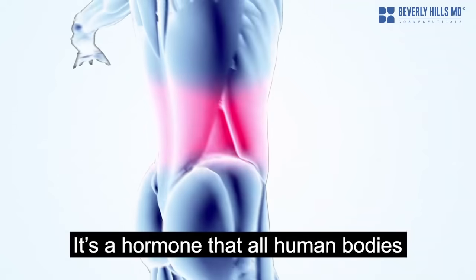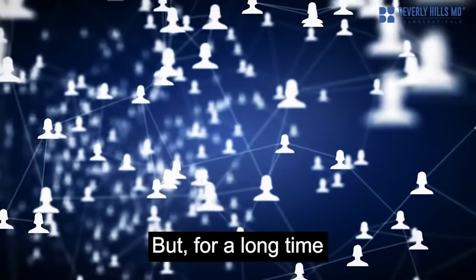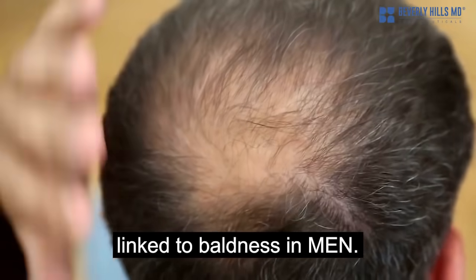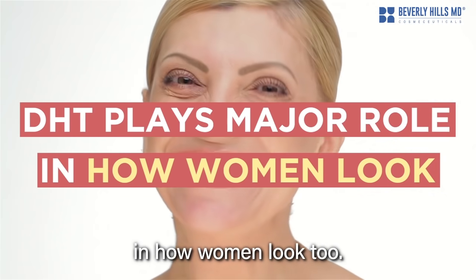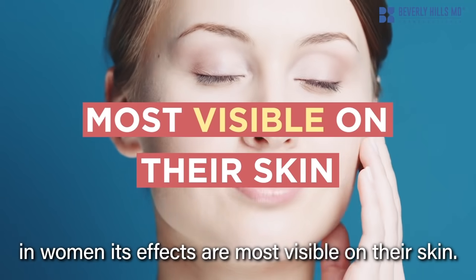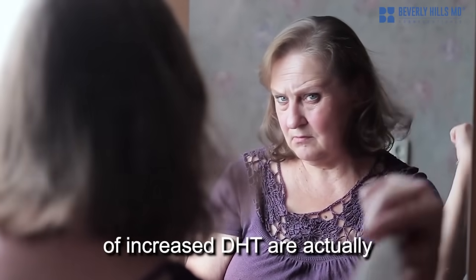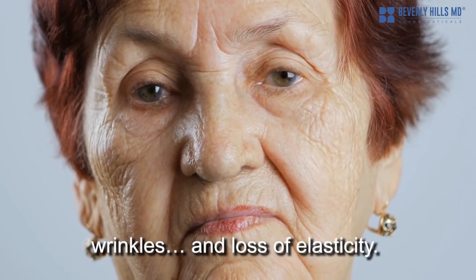It's a hormone that all human bodies naturally produce, so scientists have known about it for decades. But for a long time, its effect on women was largely ignored. This process was initially linked to baldness in men. But the truth is, DHT also plays a major role in how women look too. The only difference? In women, its effects are most visible on their skin. Now, that's not to say it can't cause thinning hair in women as well. It certainly can. But the biggest signs of increased DHT are actually loose, sagging skin, wrinkles, and loss of elasticity.